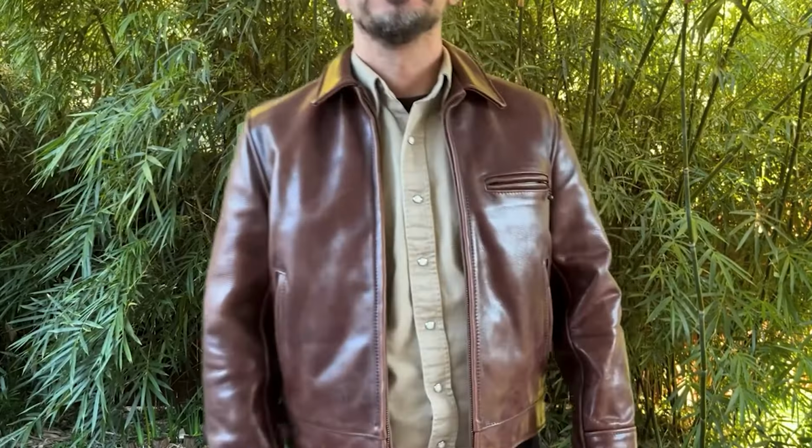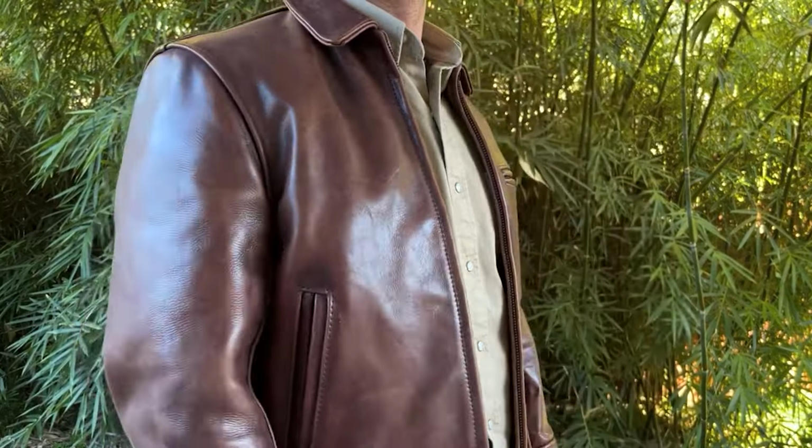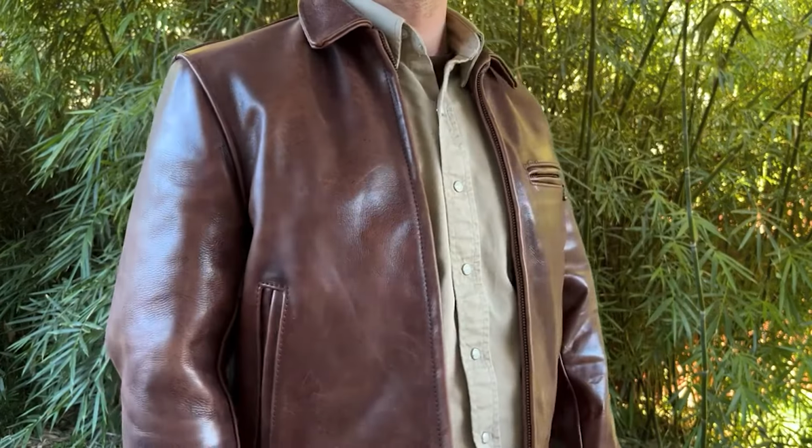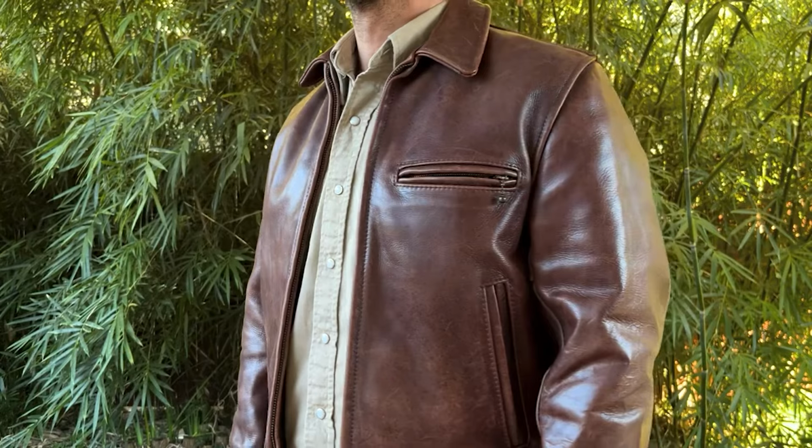Some people just size down 1, and that would make for a reasonable size, I think. I could wear beefier layers underneath it, and it would be slightly longer, but I'm really happy with the fit sizing down 2. With the way that I typically wear jackets and garments, this seems to be the fit for me.